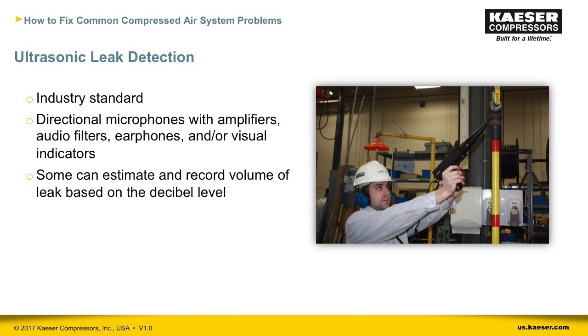Ultrasonic leak detection requires special equipment, as shown in this image, but it has distinct advantages. It can be done from a distance. It can discern leaks even in a noisy environment. It can also give a volume level for the leak. This helps you prioritize which leaks to fix first.